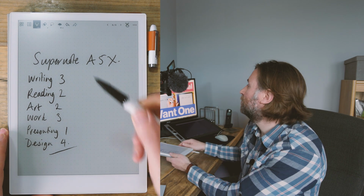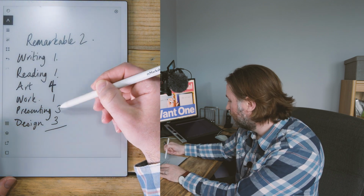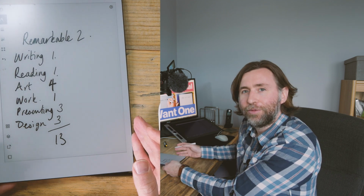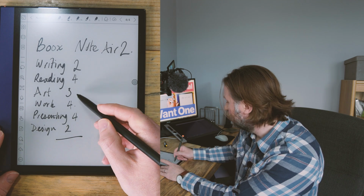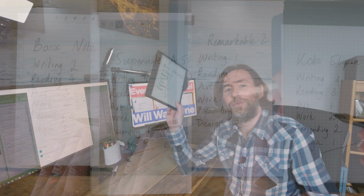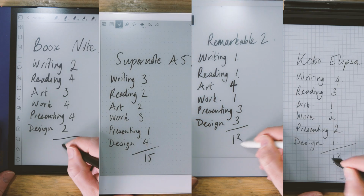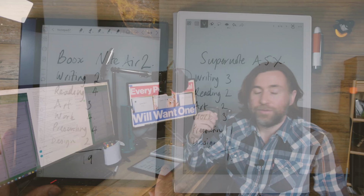Let's add them up. So it's 15 points for the Supernote, 13 for the Remarkable 2, 13 for the Kobo, and 19 for the Note Air 2. The Note Air 2 on paper is your winner. It always comes out on paper as the winner, but it is really tight between the Supernote and the Boox. The Boox is the winner, but it doesn't necessarily mean that it's the one that I'd recommend to everyone.